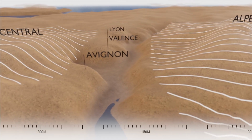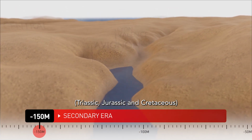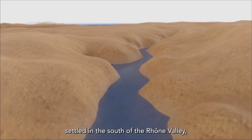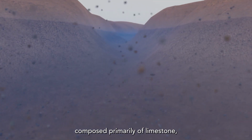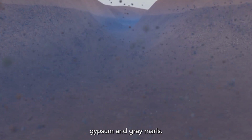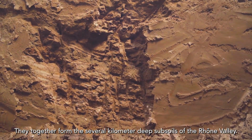cultivation. Marine deposits from the secondary era, Triassic, Jurassic and Cretaceous, settled in the south of the Rhône Valley. Composed primarily of limestone, gypsum and grey marls, they together form the several kilometre-deep subsoils of the Rhône Valley.